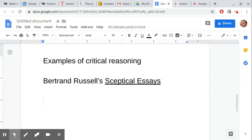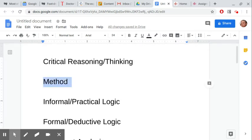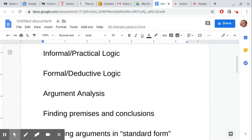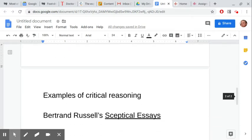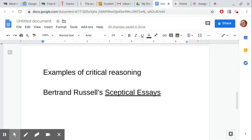And it seemed to me that instead of looking at method, instead of concentrating on some method where we practice this argument analysis, finding premises and conclusions, outlining arguments, we actually just look at, read, and respond to real examples of critical reasoning, of someone who is engaging in the process of critical reasoning. I'm not saying we all have to be exactly like Bertrand Russell, but it wouldn't hurt in some respects to be exactly like Bertrand Russell. I mean, he has his flaws like every other philosopher.